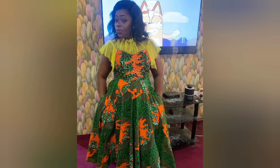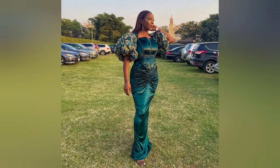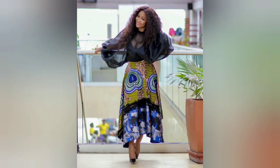Hi fashionistas, guys, look at this beautiful Ankara flame medium gown style. I love the yellow, the upper part, the neck is so beautiful. Guys, one beautiful thing about this style is the sleeve. It's so beautiful, perfect for a wedding, as a wedding guest, church, any kind of event, that particular one is good to go. This is beautiful. The combination of this style is just good to go.